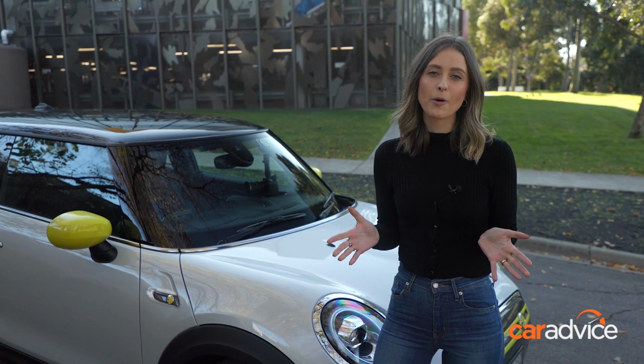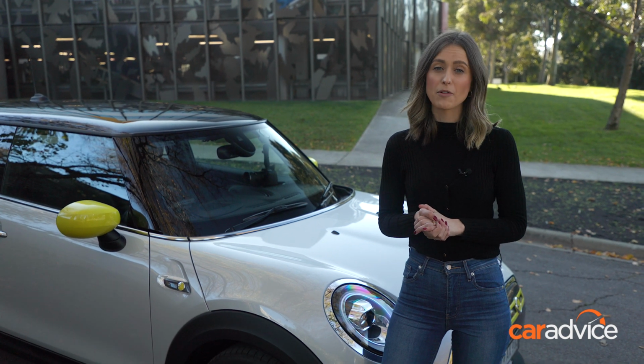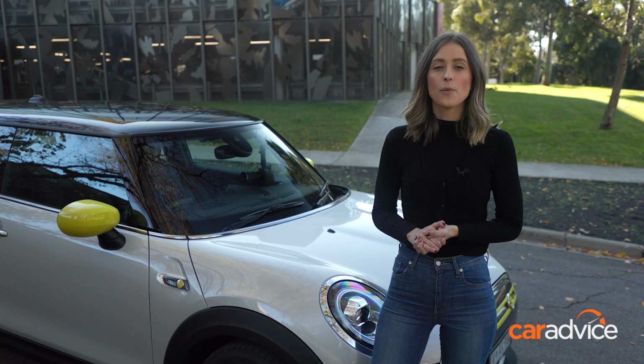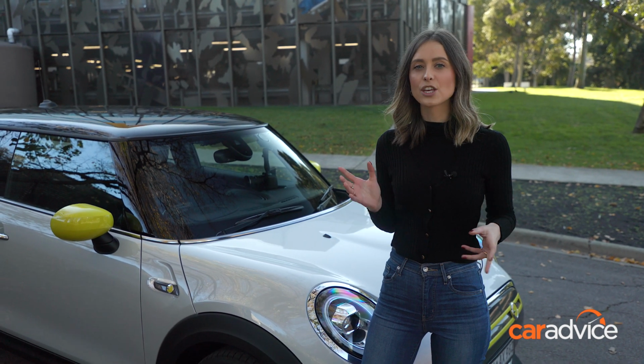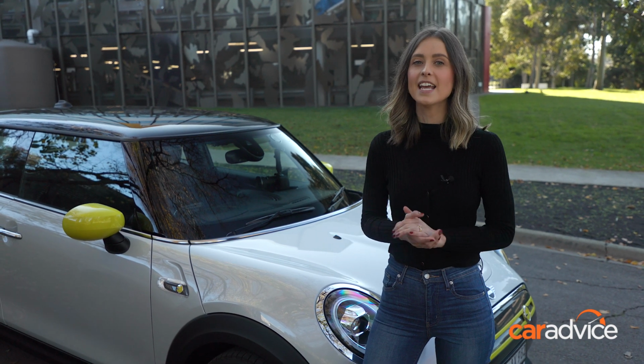So we're taking a quick break after about 90 minutes or so of driving. We started the day with around 150 kilometres of range. We're now at 107 kilometres of range. We also started off with about 86% battery capacity, and now it's 69% battery capacity. That's a fairly accurate, reflective consumption figure given how far we've driven today.